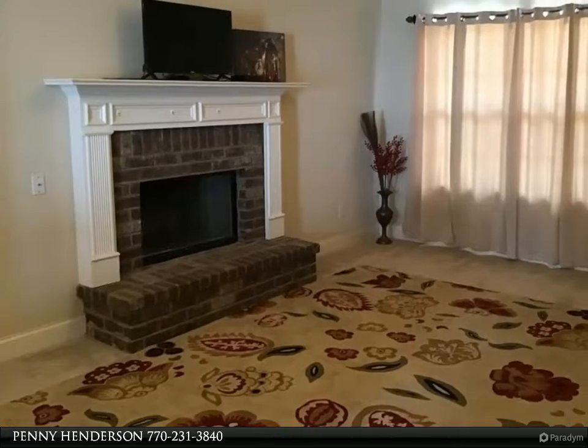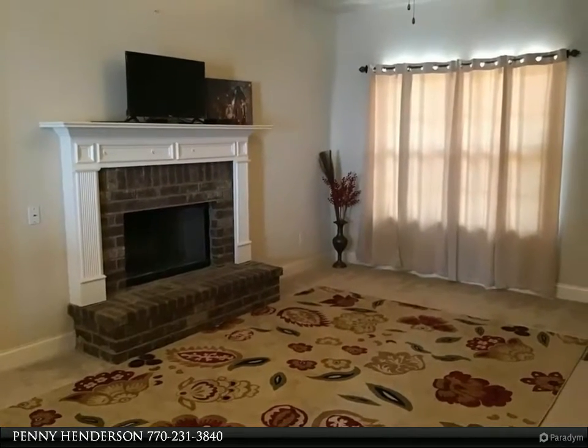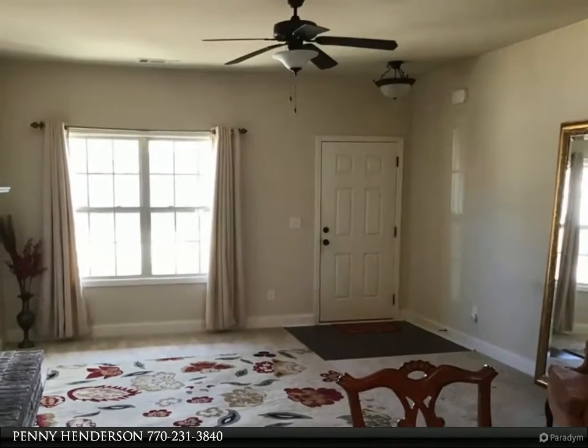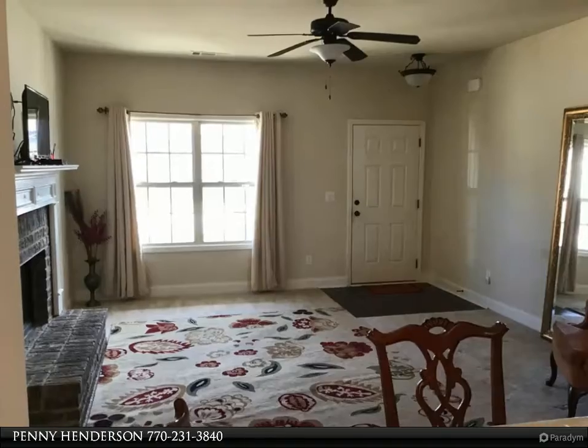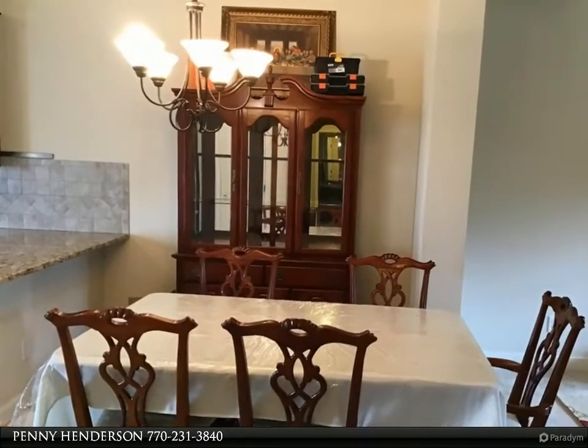Open floor plan features family room with wood-burning fireplace, open concept family room, dining and view to the kitchen. Spacious kitchen with ample cabinet space and granite countertops, tile backsplash, large eat-at breakfast bar, pantry and stainless steel appliances. Guest bedroom on main connects to full bath.